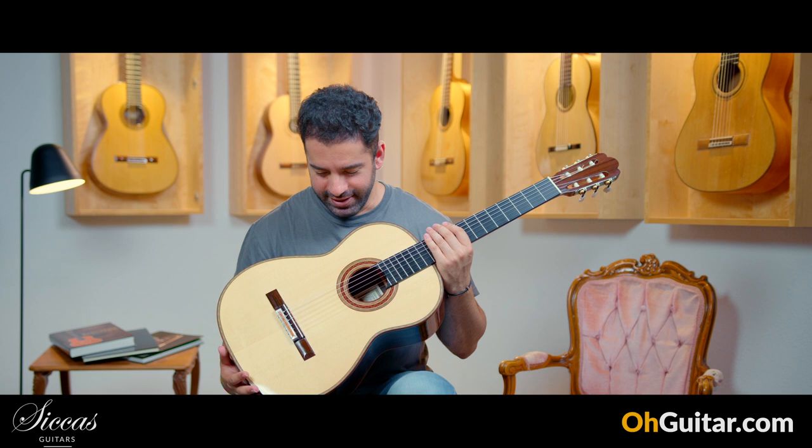We have one guitar left, and it's also a very good sounding and special one.